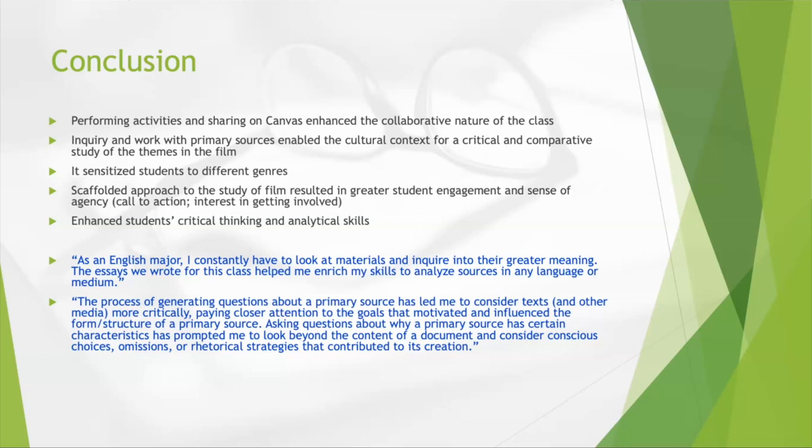As you'll see, these two comments at the end in blue, in the course evaluations, one student said, as an English major, I constantly have to look at materials and inquire into their greater meaning. The essays we wrote for this class helped me enrich my skills to analyze sources in any language or medium.